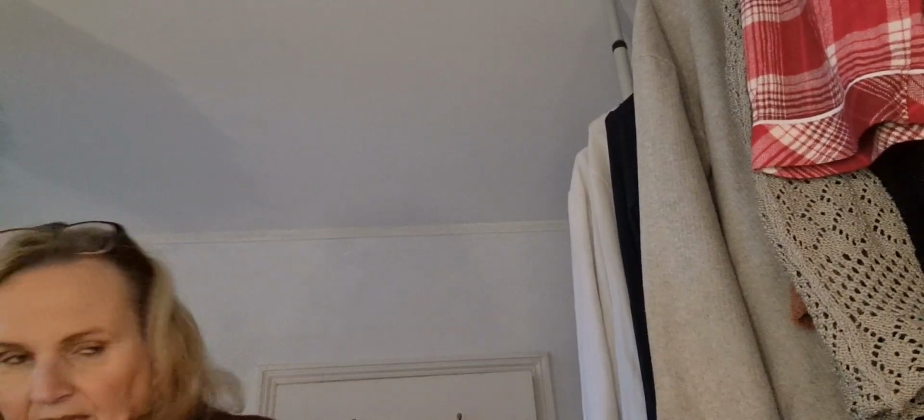This is a black shirt. I will probably wear this shirt, so I'm going to keep this shirt. So you just have to keep going through all your clothes and just seeing if they spark joy to you.